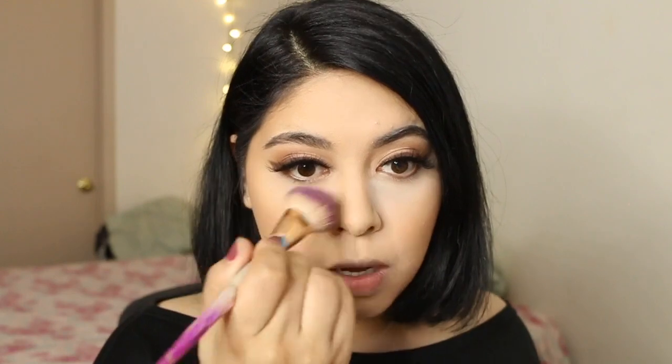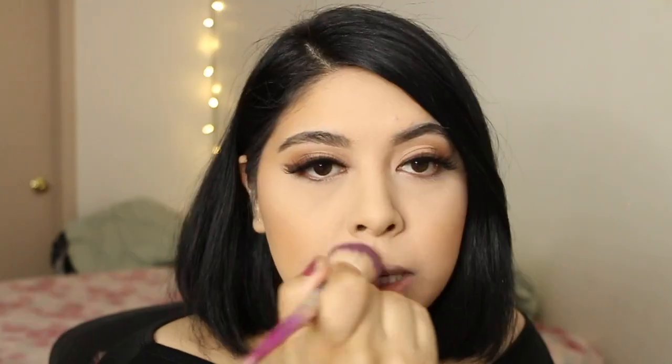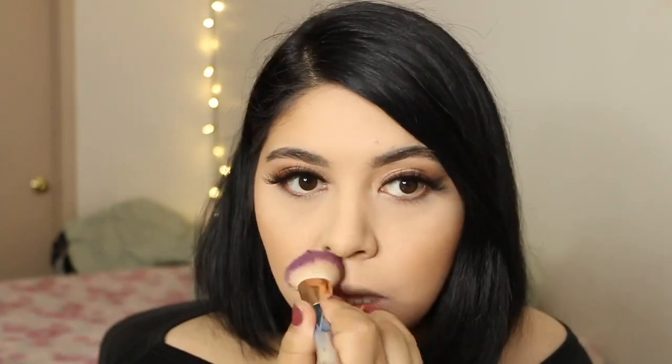I'm gonna go ahead and dust off that baking powder. I usually don't bake for that long, but since I'm trying to be a matte queen today, I made sure I left that on a little bit longer. We're gonna be matte queens or whatever. So I went ahead and contoured my nose off camera because it's really, I don't know. I don't want to take up your time. I want to get straight to the point, okay?